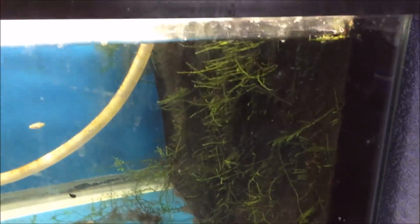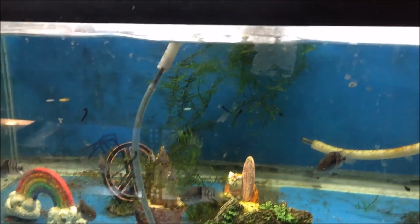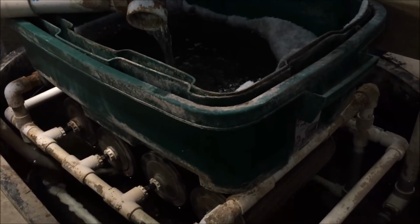Love it. And you got the matting filter going here? Yep, got a lot of matting filter. This is another closed system with about 15 tanks on it. The sump is this 75-gallon tank down here. So how many systems do you got going here? Three. This one here is for the 300-gallon tank all by itself.